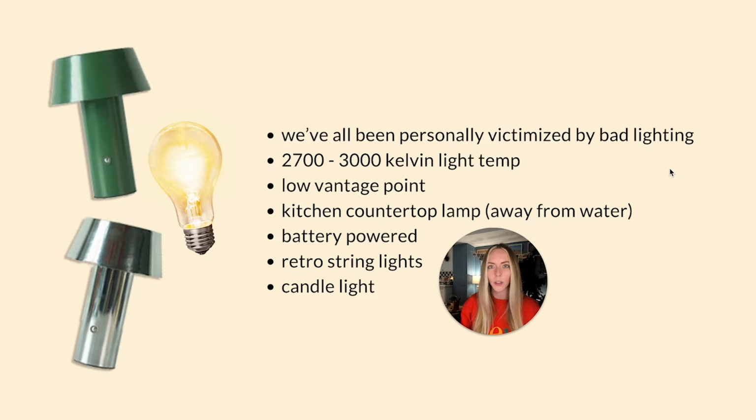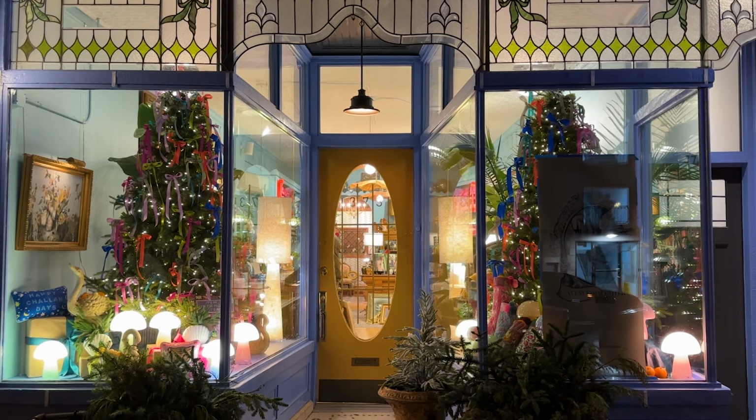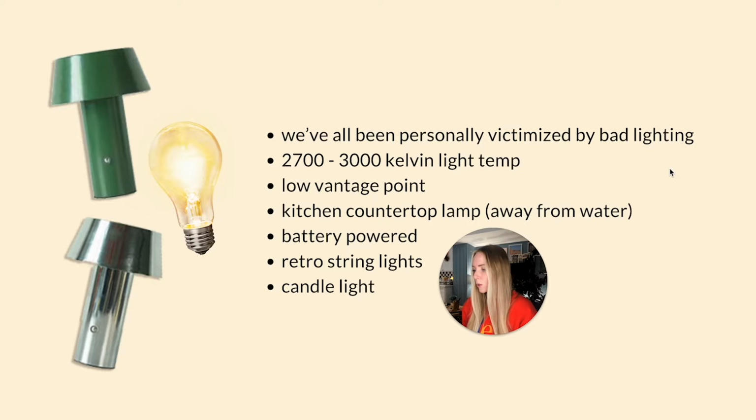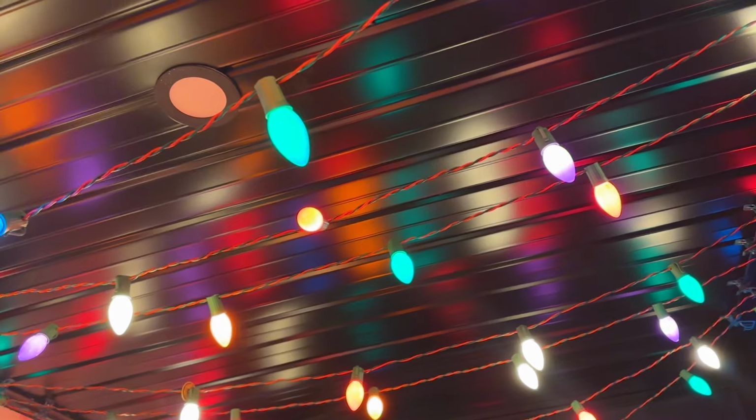You can get them on Amazon. You can get them at local businesses who sell really cute designer lamps. You can buy a thrifted lamp. You can borrow a lamp from your mom. And for some reason, if lamps don't work for you, you can do candlelight or retro string lights.